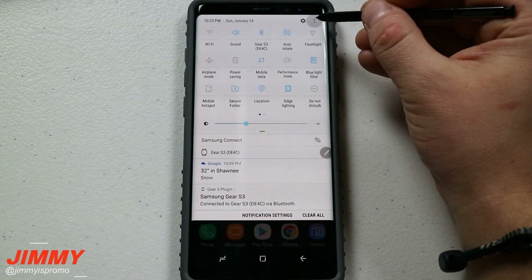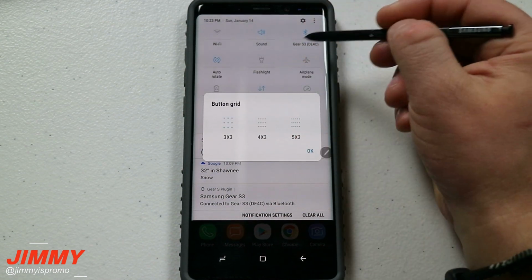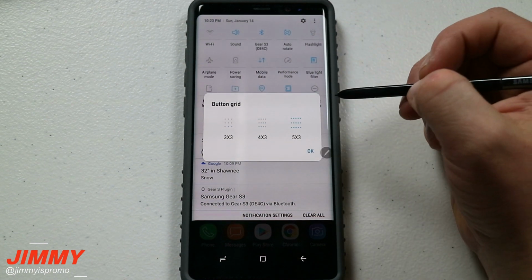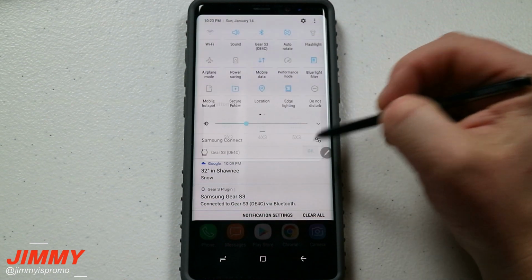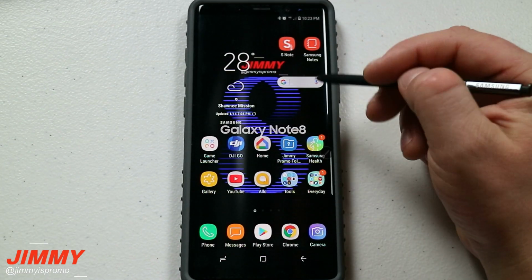Now, the very next one, when you hit on that 3 button, is going to be the button grid. So in this way, you can see how many of those little quick settings you want to be on the top, the 3:3, 4:3, or 5:3. So I just use the 5:3 because I want to have more on the same screen, just as from before with all the different applications on the main homepage.